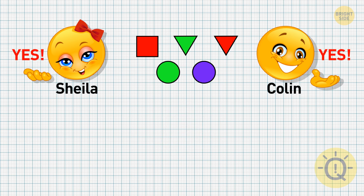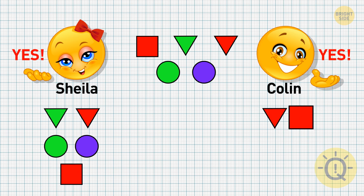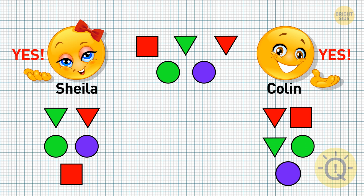So Sheila was told the shape of the object. For her, it would be either the red or green triangle, either the green or purple circle, or the only square there is, the red one. Colin was told the color of the object. So for him, it's either the red triangle or square, either the green triangle or circle, or the only purple circle there is.